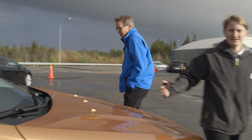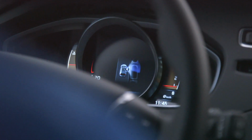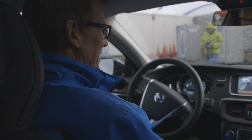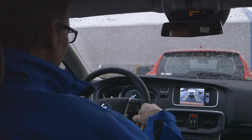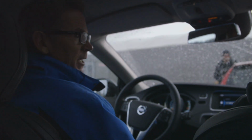I had a crazy experience while at the proving grounds. A young woman put me in the car with her. We drove past an empty parking spot, hit a button, and the car backed itself in. This is definitely spooky. Parking finished? Yeah. I want to do it again. Yeah. Can we do it again? Yes, of course. Okay.